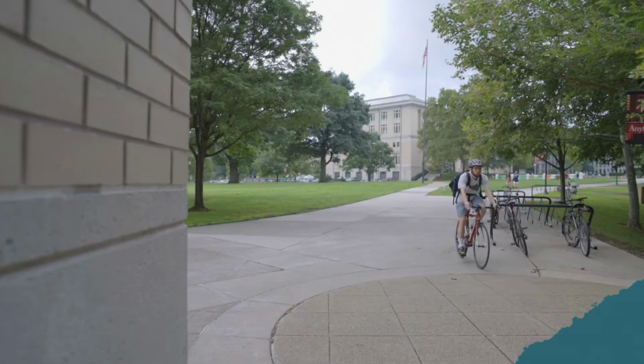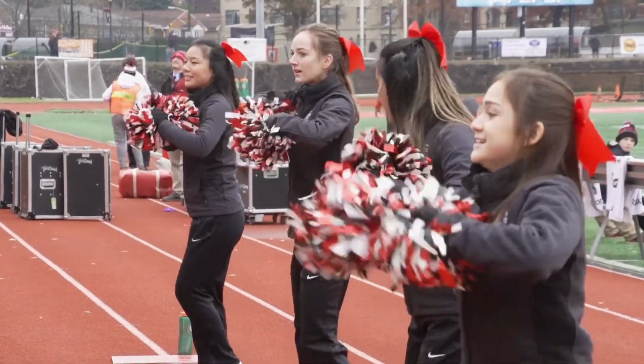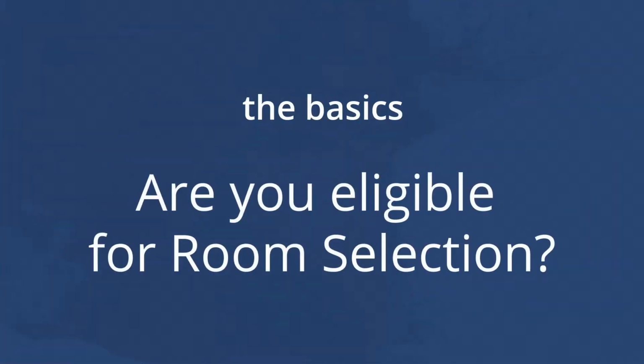Living on campus at CMU provides you with so many benefits and allows you to truly immerse yourself in your college experience. This year, the room selection process begins on February 19th. Let's take a look at how it works and see which option is right for you. First, let's cover the basics.